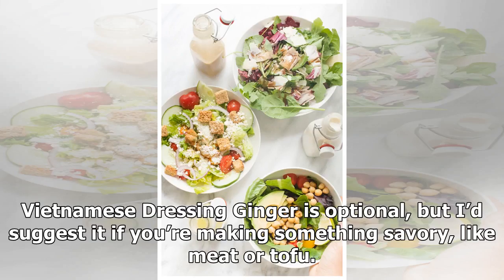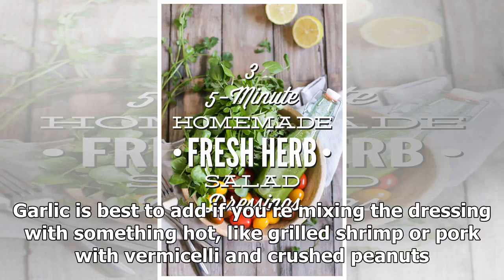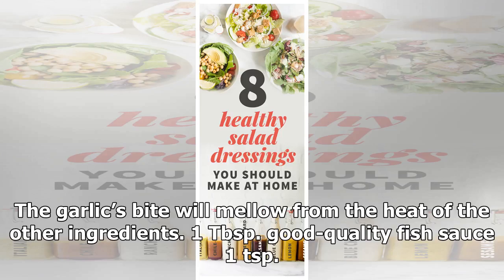Vietnamese dressing: ginger is optional, but I'd suggest it if you're making something savory, like meat or tofu. Garlic is best to add if you're mixing the dressing with something hot, like grilled shrimp or pork with vermicelli and crushed peanuts. The garlic's bite will mellow from the heat of the other ingredients.